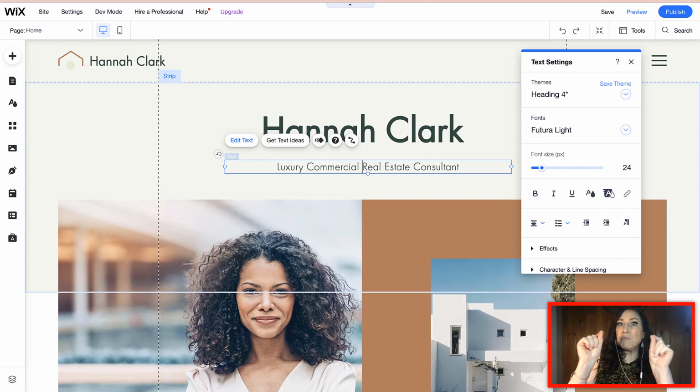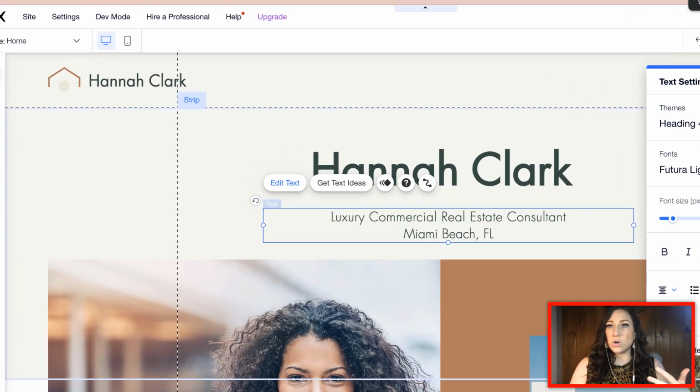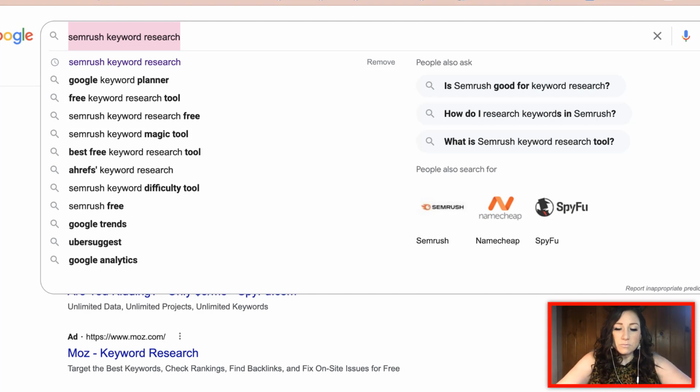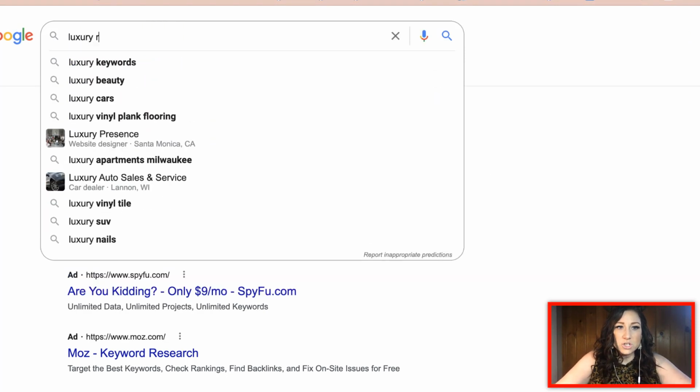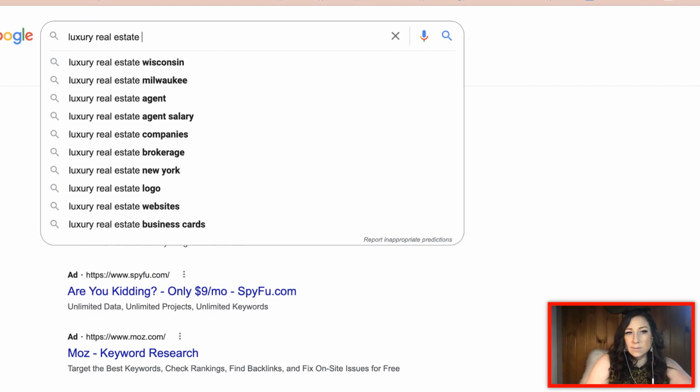Let's make it even more specific, okay? I'm a luxury commercial real estate consultant, and I'm in Miami Beach, Florida. Okay, so what I'm going to do here when I first go to start typing this in is I'm going to say luxury real estate. Now it's telling me some things here.